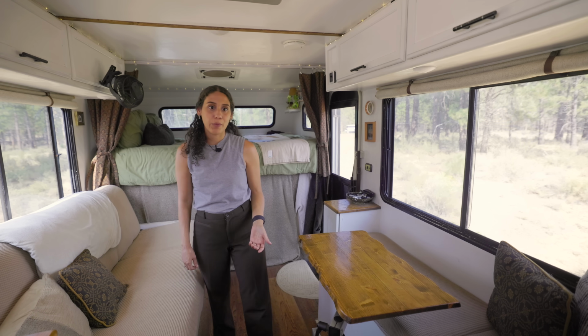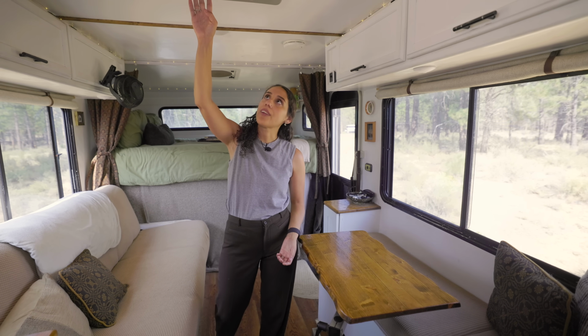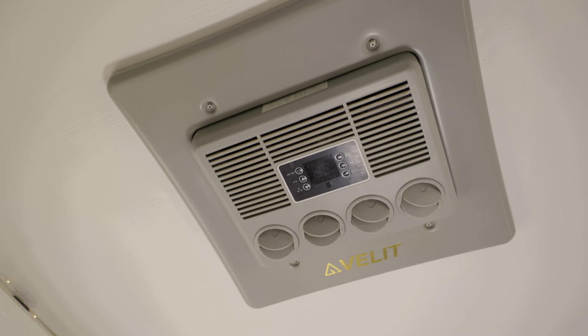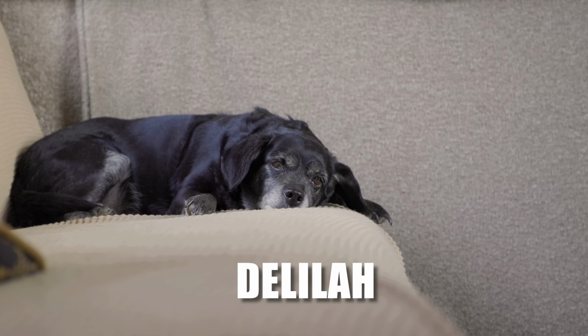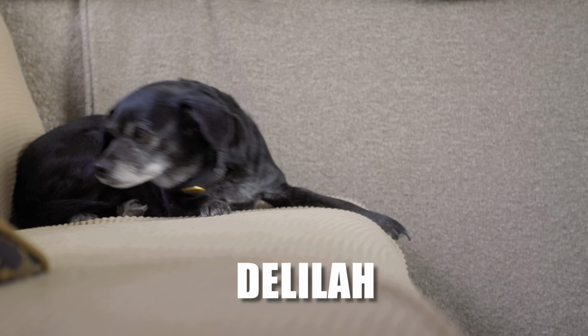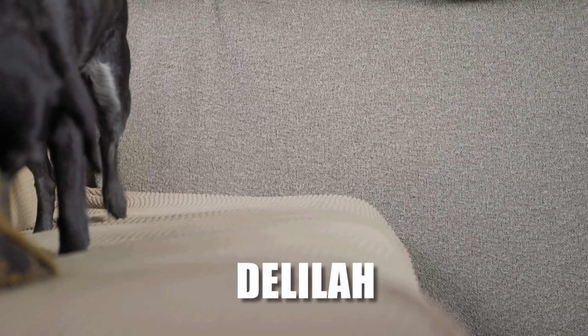And then another feature that we've recently added is this 12-volt AC, which has been a game changer for us. It allows us to keep this entire rig cool, especially having a dog. We can leave and know that she is in great temperature. So it just gives us a peace of mind.